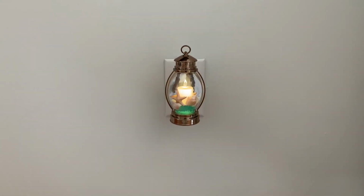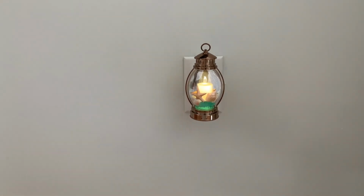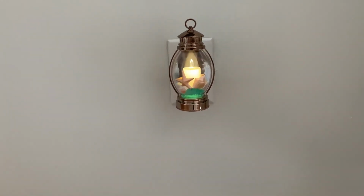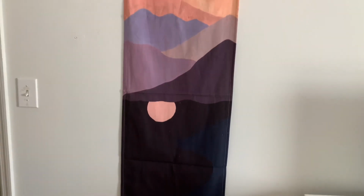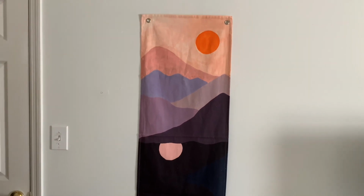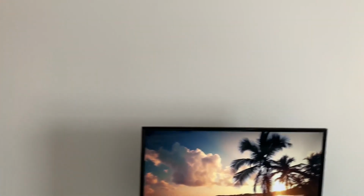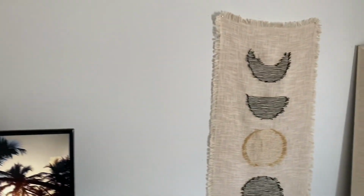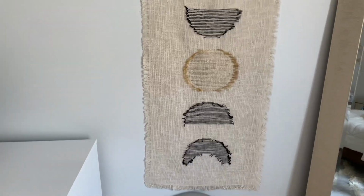I absolutely love the covers that they sell at Bath & Body Works for their air fresheners. So I have this one. It's like a little ocean type of thing. And then I have this tapestry that I got from Urban Outfitters. And on the other side of my dresser, I have a different one. I got both of them from Urban Outfitters.